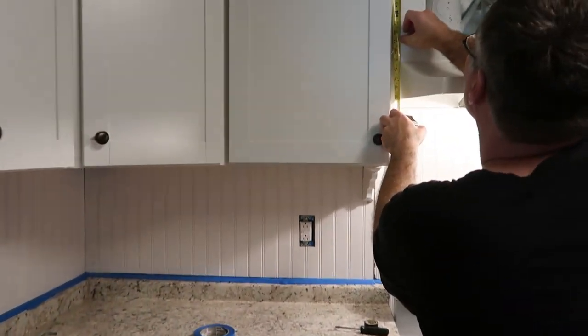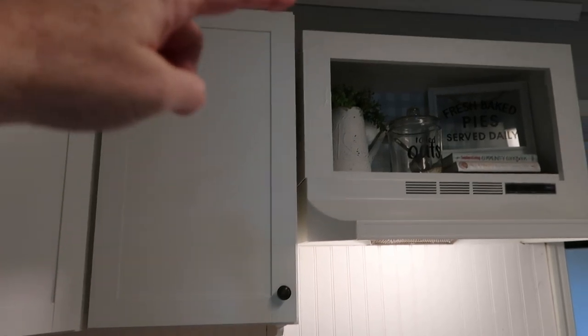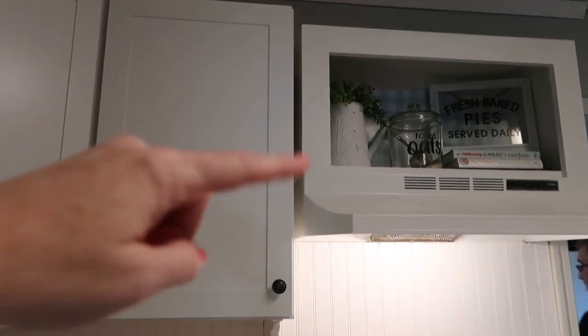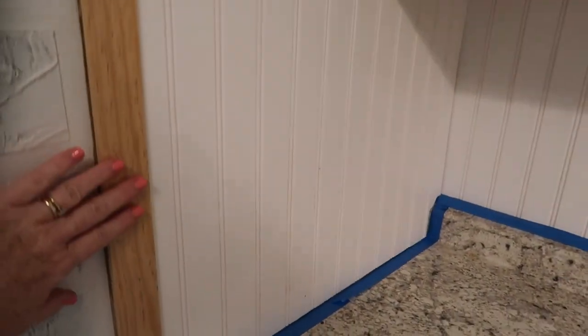But Marion is just cutting the last piece of wood. He's gonna nail the trim to this cabinet just to cover that up, and then I'll paint that as well. But he's got the rest of the trim up, and it worked really good, so this will all be painted white.